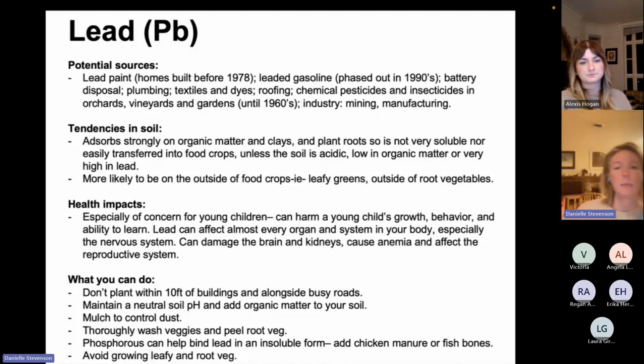You can apply thick layers of mulch. Don't leave the soil bare, so that if there's lead, you're preventing it from getting mobilized as dust. You can thoroughly wash veggies and peel root veggies to get off the lead that's most likely on the outside of those crops. Phosphorus naturally helps bind lead into a form that's less soluble in soil. So chicken manure, fish bones, and really any type of phosphorus-rich amendment will help with that. And if the concentrations are high, you might want to avoid growing leafy and root veggies.